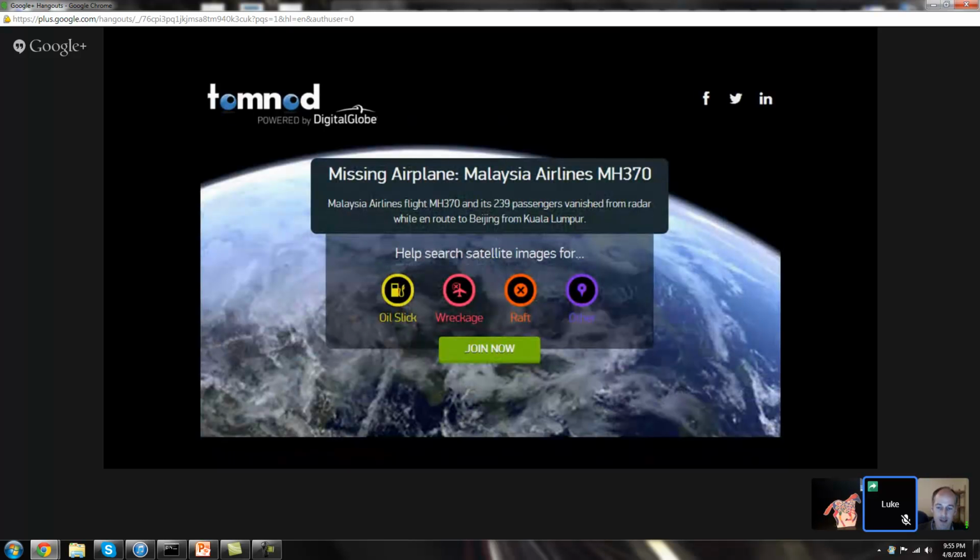And in particular, we're asking people to look for things like oil slicks. So maybe the presence of oil on the surface of the ocean could tell us about where a plane might have crashed. Obviously, any evidence of wreckage floating on the ocean would be a really important clue. Life rafts, or anything else that might be a clue that would help the search teams narrow down this enormous search area that they're having to look for to try and find the missing airplane.